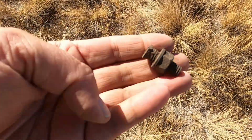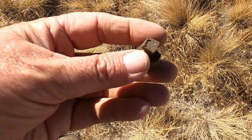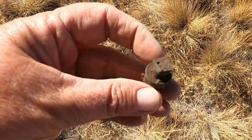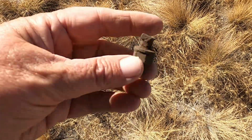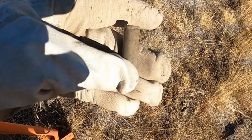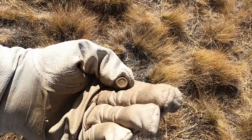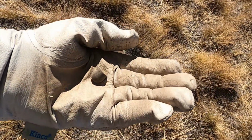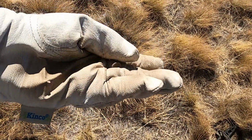Well, I had a strong signal in the upper iron range, so I dug it up just to see what it is. That's kind of an interesting head on it, isn't it? Square, perfectly square. I just got another bullet shell here. Modern one. Looks like I have a fired bullet here. It looks kind of modern. It rang up from 53 to 78 on my AT Pro.